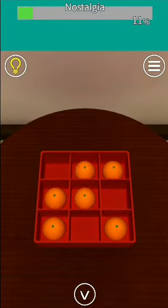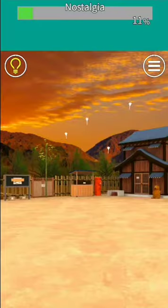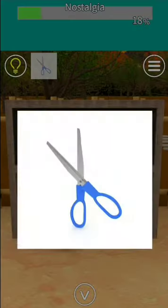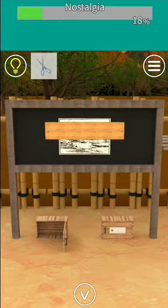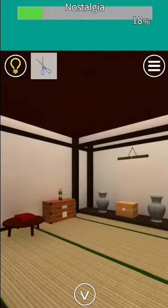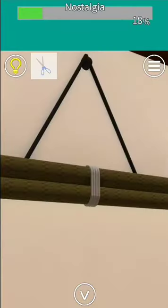So check out the position of oranges. 2, 3, 4, 5, 7, 9. Get this scissor and cut this thread.